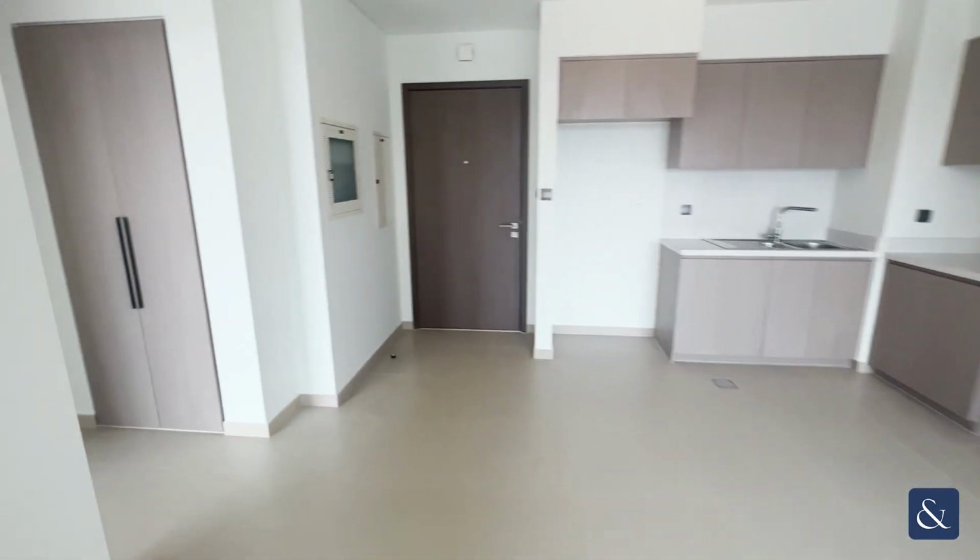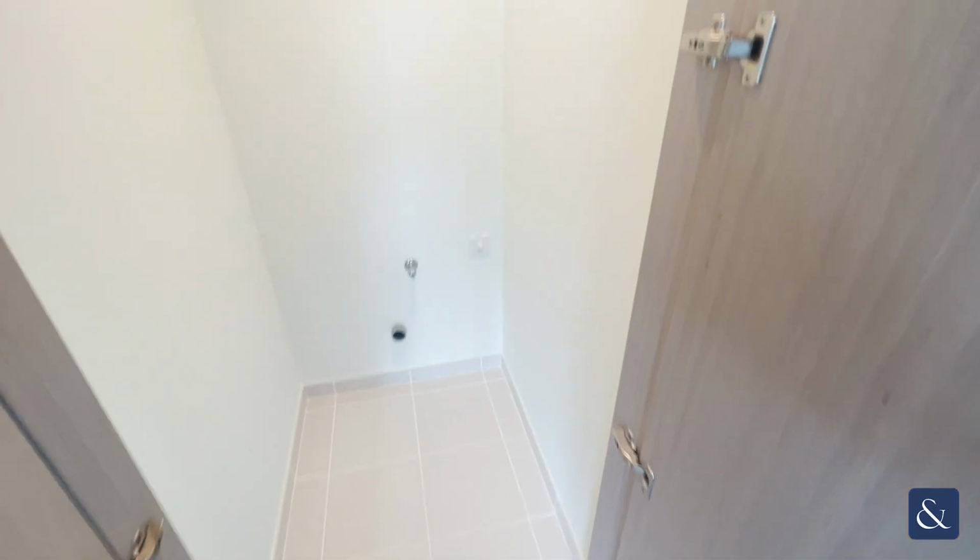And then after the kitchen, we have a storage cupboard where it can be used for storage or a washing machine can go in there.